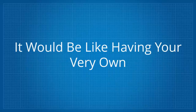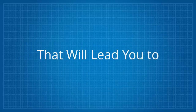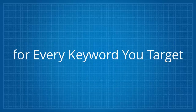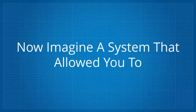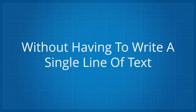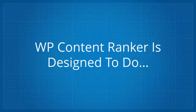It would be like having your very own search engine ranking GPS that will lead you to page 1 of Google each and every time for every keyword you target. Now imagine a system that allowed you to create optimized page 1 worthy content time after time without having to write a single line of text. Well, that's exactly the kind of system our latest WordPress plugin, WP Content Ranker, is designed to do.